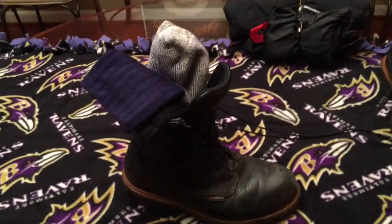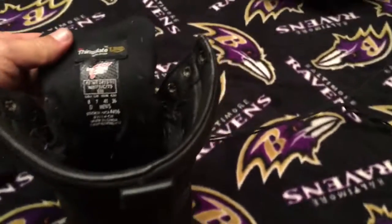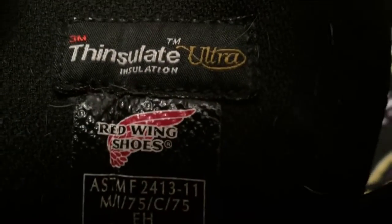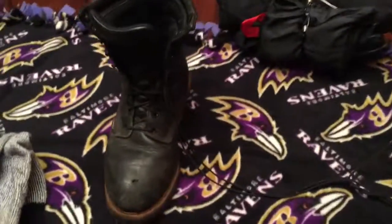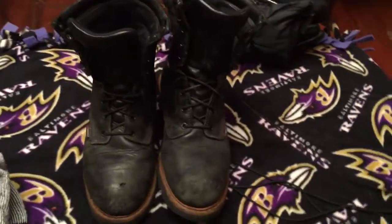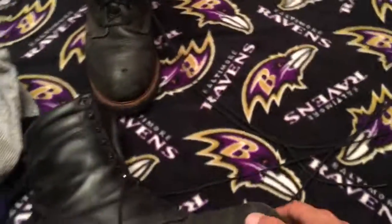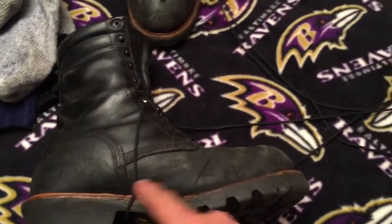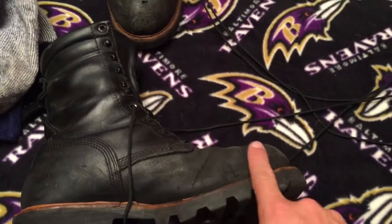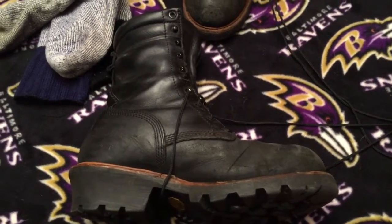Okay, on to riding footwear. I am a big fan, let me get my socks out of there, of Red Wings. I've been down a couple times, and this is, I think, my third or fourth pair of Red Wings. Absolutely great ankle protection with these boots. They got a real thick heel. It's a taller heel. That takes some getting used to. But I do absolutely all my riding with these boots on.